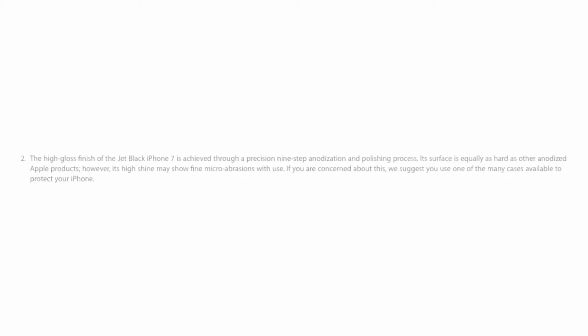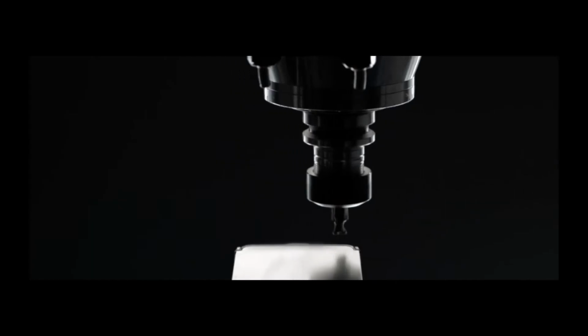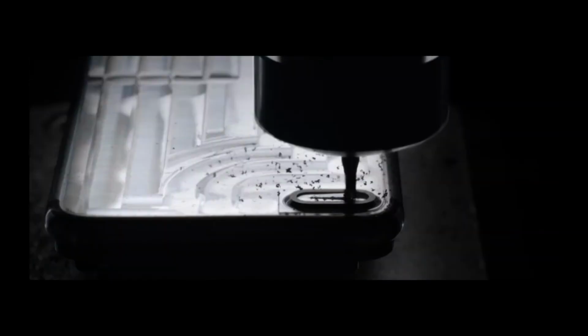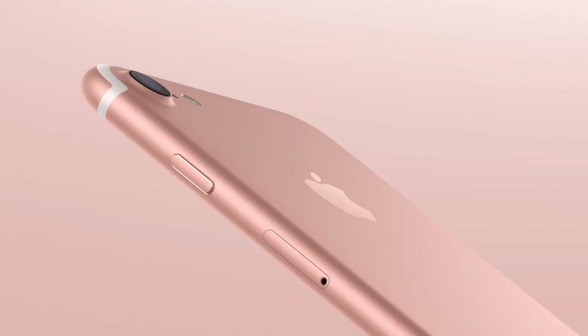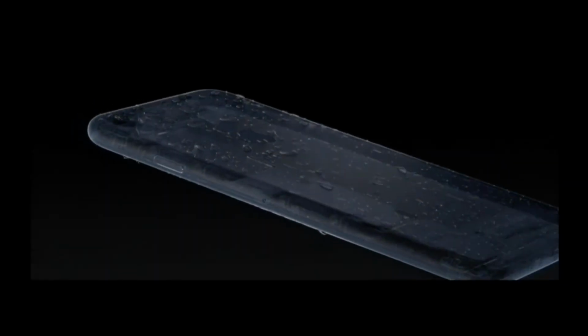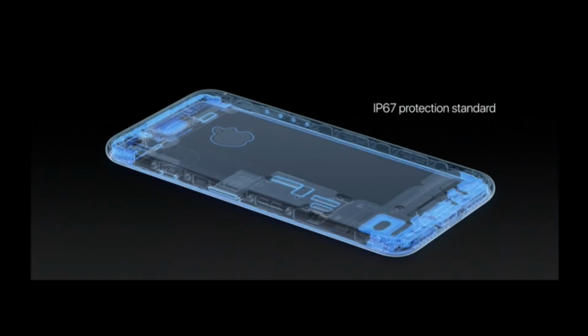Now, shortly after the event, Apple actually came out and said that they recommend using a case with the jet black edition, which is something you don't hear a lot of hardware manufacturers say these days, especially a company like Apple who is so entrenched in their design language. The new models take away some of the antenna bands that many people thought were extremely ugly on the iPhone, and we're also finally getting water resistance and dust resistance on the iPhones.